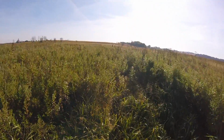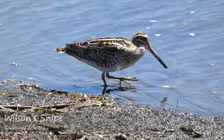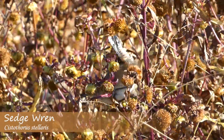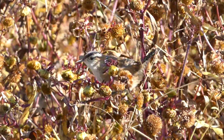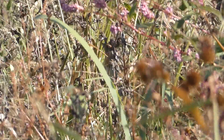While trudging through the swampy terrain, we encountered a few new species, including Wilson snipe, soras, and sedge wrens. Suddenly, we caught our first glimpse of a Nelson sparrow flying up, only to disappear in the grass a moment later. I'm 99% sure there's a Nelson sparrow in here. We saw it fly, and it was noticeably darker than the LeConte, just in flight even, and it went down in this group of little plants. So I'm hoping we can get a look at if it pops out.